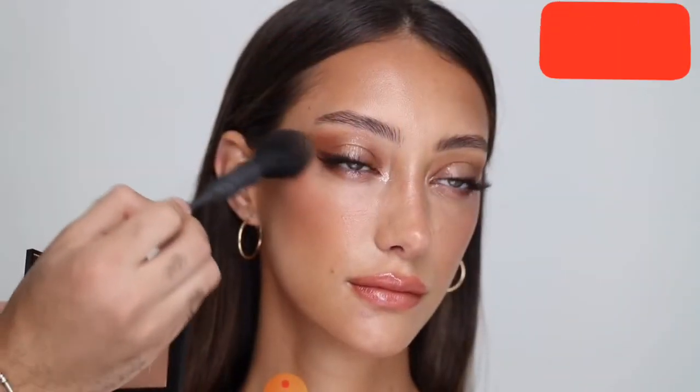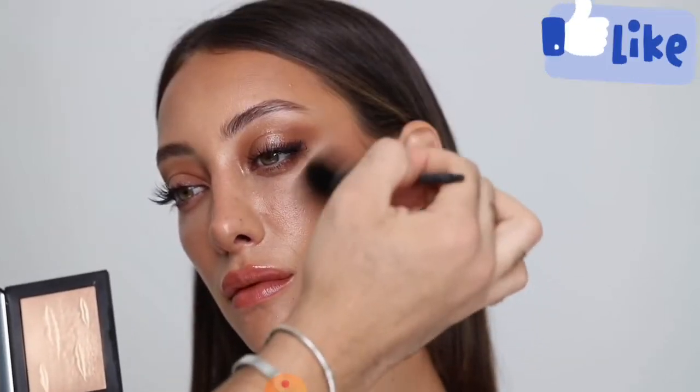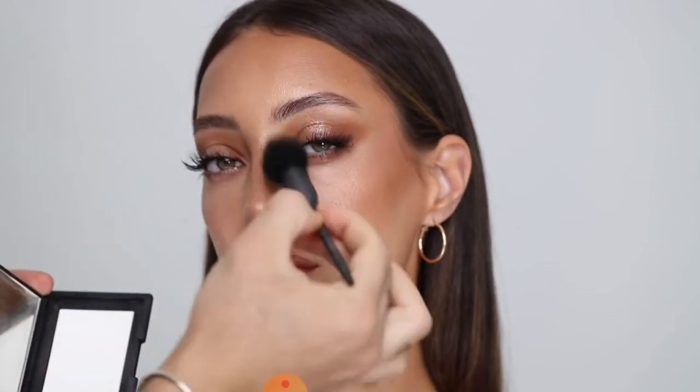Any golden color, and I'm applying that on the bridge of the nose, on the cheekbones, just intensifying the glow on top of the glow that I've done, and going back into my pressed powder and just tapping it very lightly on areas where I don't want it to look too oily and too glowy.